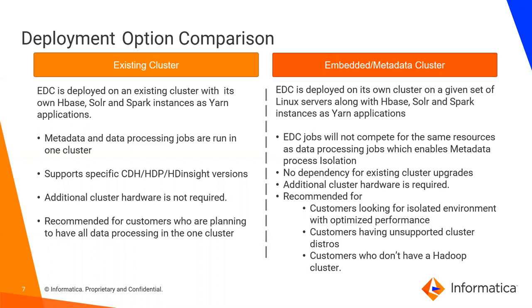your environment and your organization has very high-skilled people that can deal with clusters, as we will have a lot of things to do with security implementation of your cluster and so forth. On the other side, with embedded cluster, what we make sure is that we completely separate the processing of the metadata and the processing of the data itself, so that way when you process the metadata, you will not impact any other jobs that your organization may run on the existing cluster.